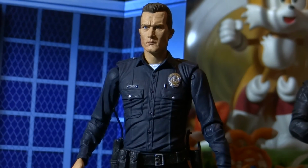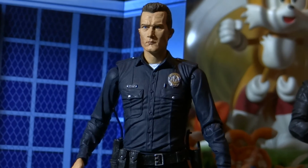I did say that there are a couple of other versions of the Ultimate NECAs released. There's also obviously a T800 Terminator 2 Arnold, which comes with, I think, three heads. He gets battle damaged. He comes with a shotgun and a Gatling gun, a couple of other bits, and there's also a Sarah Connor as well. Sarah Connor, I'd probably say, doesn't look as good.